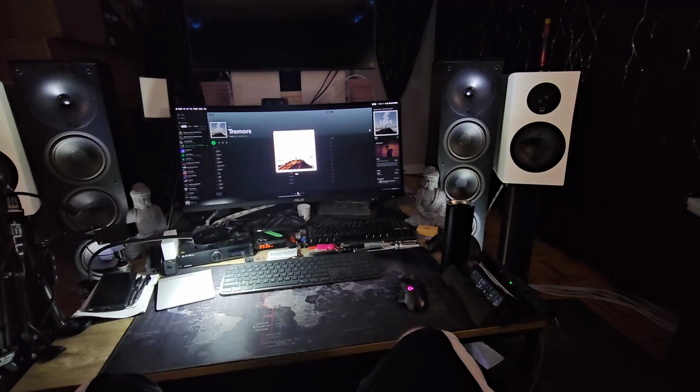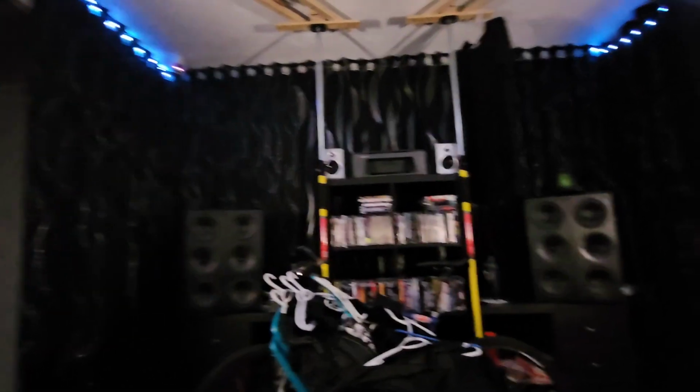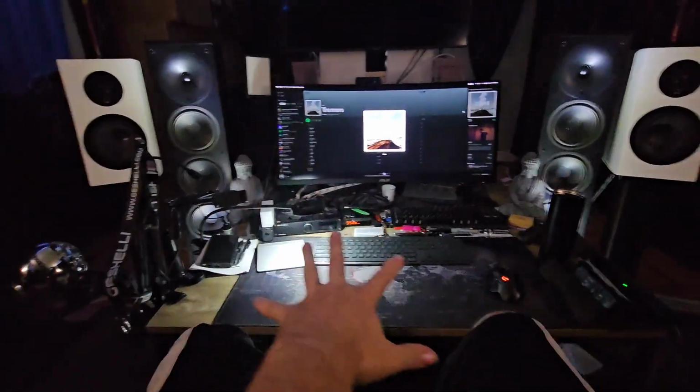From this position, basically, I'm just getting a sense of their imaging. The side walls are padded. I've got absorption curtains on both sides, and behind me, it's all curtains. The only thing exposed is the ceiling. I do have carpet on the floor. The desk is in the middle.